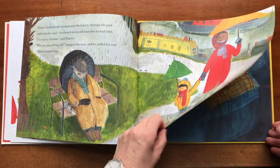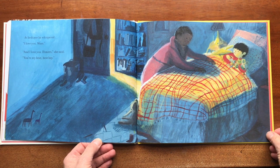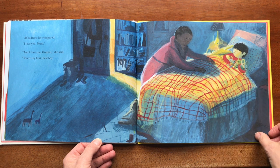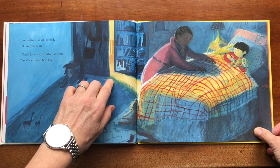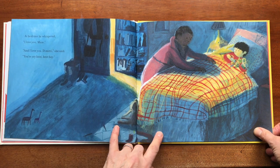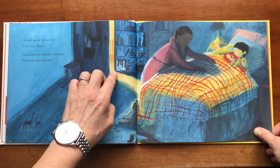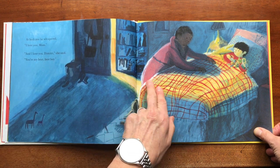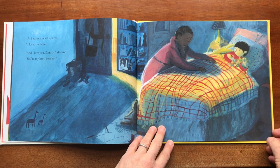Favourite page, which is this one. So this is when he's gone to bed at night and he's feeling sad, but his mum reassures him, tucks him up and says she loves him and he's her best boy. And the colour in this and the way Maisie has handled the light is really amazing. The wonderful blue and then this golden light pouring through the door, falling over the bedspread and just catching his face and the faces of the toys there.